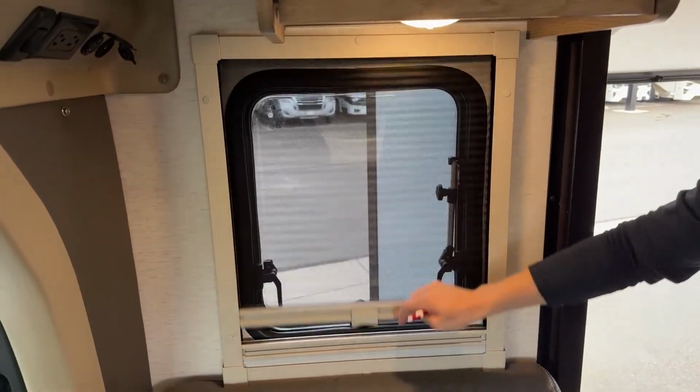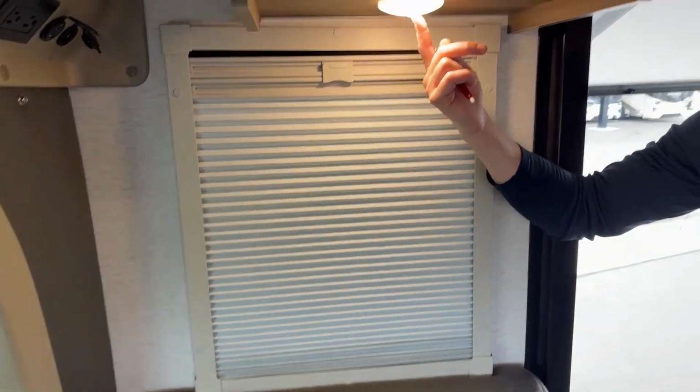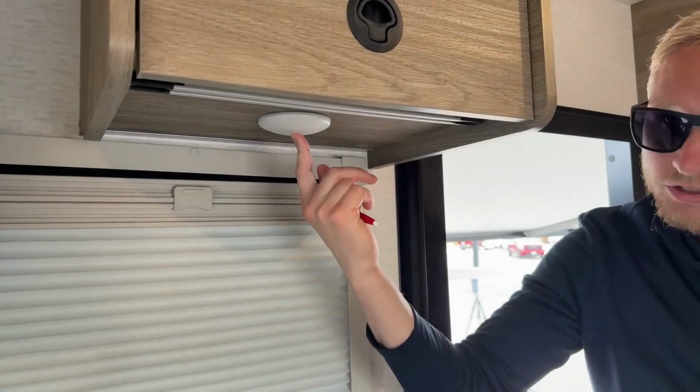And same window back here with your day and night shades. You also have these little push button lights under here. So these are independent of any other switch. You just push the button.